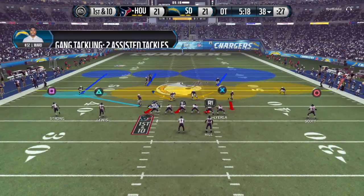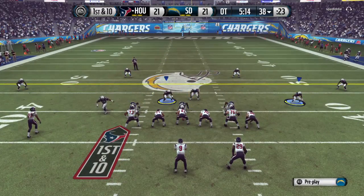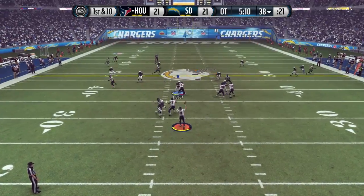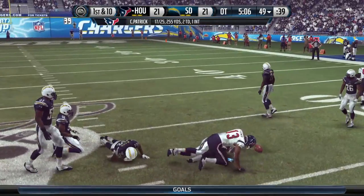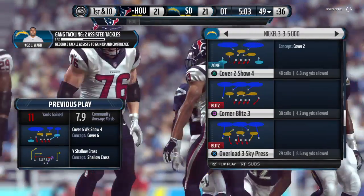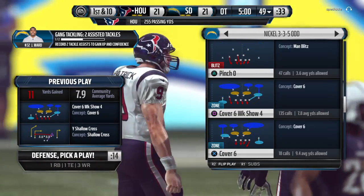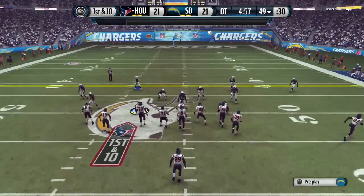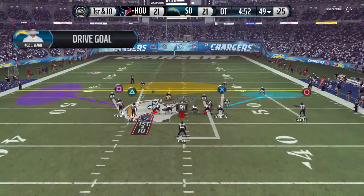The Chargers defense now is going to go nickel. The Texans take it from the 38. Lewis got it, and a first. They're back at the line after that catch for a first down.